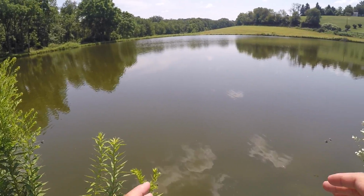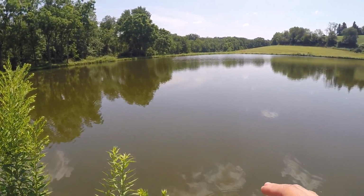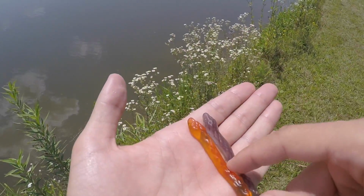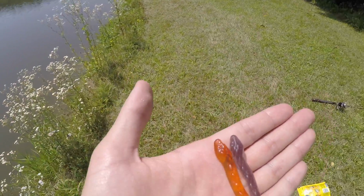I don't know if it's something about these Pennsylvania ponds, but in Delaware, I'm like 99% sure that wouldn't have gotten a bite. All right, next up, I'm gonna try these twin snakes. But yeah, these things are interesting. Apparently, one side is sweet and one side is sour. I'm not exactly sure what bass would prefer.